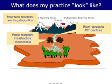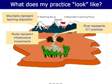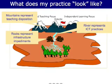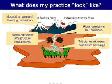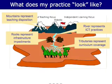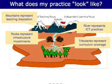The rocks that impede, or may not in some cases impede, the flow of the river represent the infrastructural impediments that sometimes limit what we do, things like poor bandwidth or lack of computer access in the classroom, for instance. The tributaries that flow at the end of the river represent the extent to which we're using ICTs in all areas of the curriculum. For a primary or elementary teacher, there may be lots of tributaries as they teach all areas of the curriculum. But for a subject specialist in secondary, there may only be one or two tributaries, since their focus is likely to be more narrow.